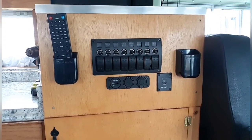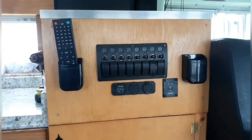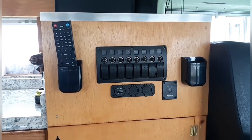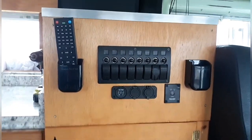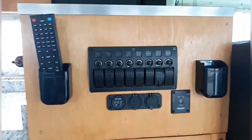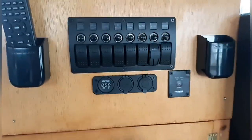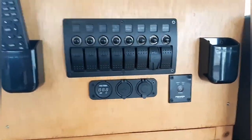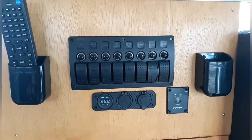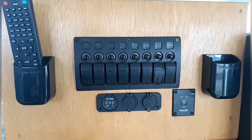So this is my power distribution center. I wanted everything electrical to be condensed into one location, one area for easy access. So I do have a switch panel here that controls a lot of the lighting, the water pump, the stereo, and a few other accessories. This switch here turns on my power inverter, and the power inverter will run the refrigerator and whatever other 110-volt appliances I may have.